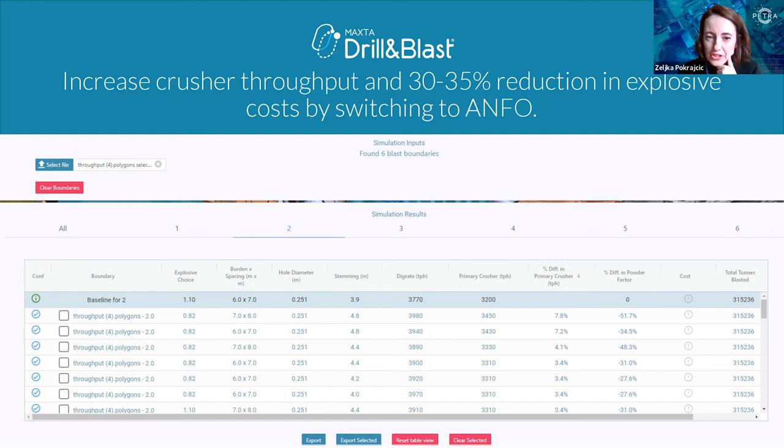This is quite controversial, but what we found when we did this work for this client was that by switching to ANFO, there was at least a 30-35% reduction in explosive costs compared to the other explosives which are used here. And I'm not sure what they were, but ANFO was certainly one of the cheaper ones and provided the same sort of throughput rates.